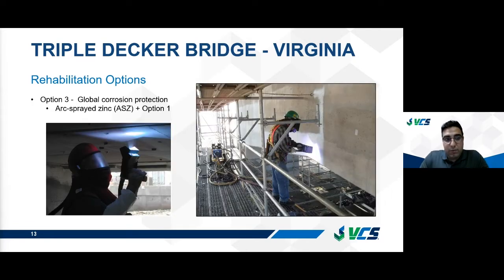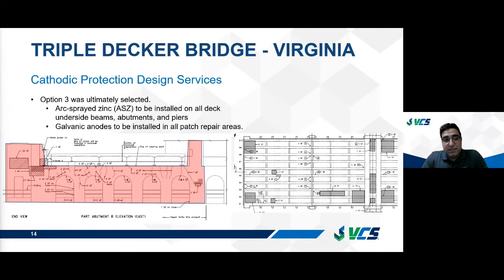And lastly, we proposed a global corrosion protection or cathodic protection in the form of arc spray zinc, which Pratik covered with us. Ultimately, the client decided to select option 3, which was to apply a global cathodic protection system in the form of arc spray zinc on all the deck and underside beams, abutments, and piers, and also address the patch areas and areas that are spalling.